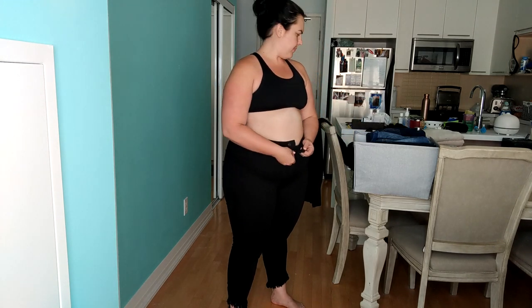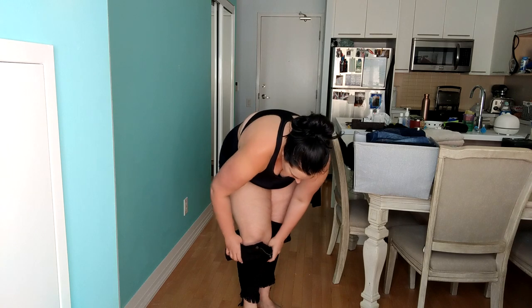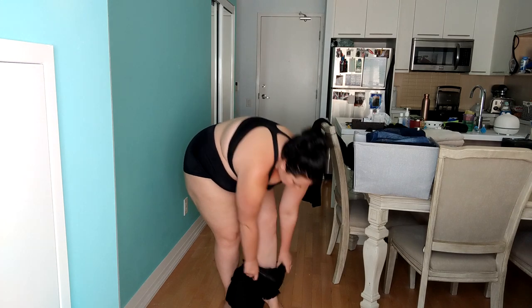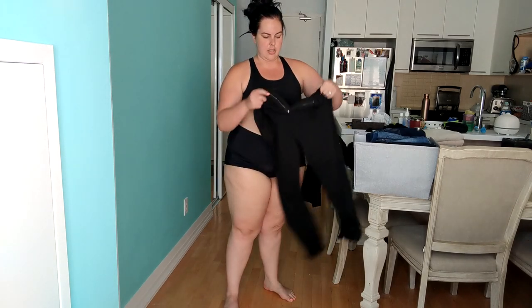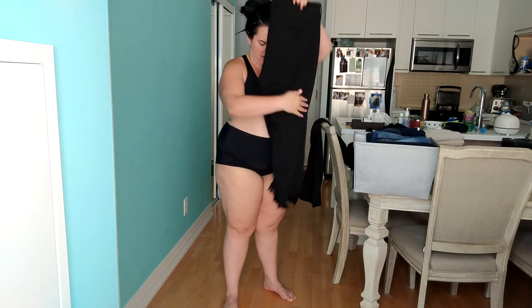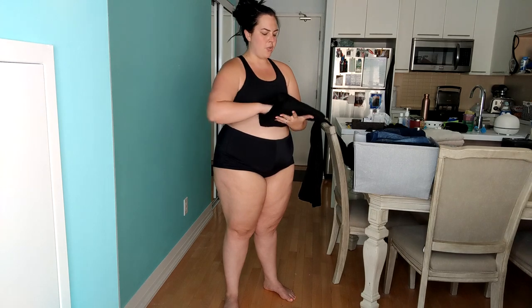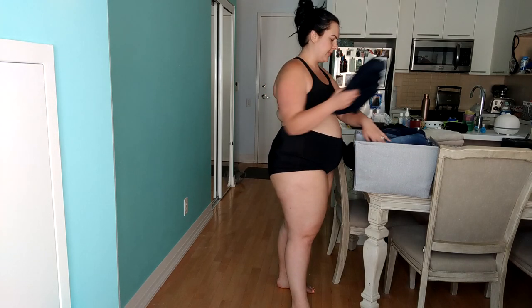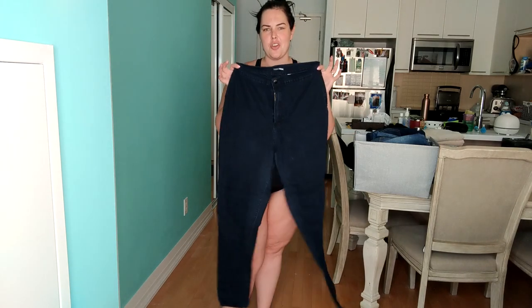So I don't know, maybe if I sized down to, I don't think the 16s would fit me, to be honest, but I did like the feel of these. They were super comfy. Would I have bought the Pippa jeans? Probably not. I don't wear a lot of black denim. I haven't even worn these ones out yet, and I bought them for a reason, right? But yeah, that's that. Okay, moving on to Fashion Nova.